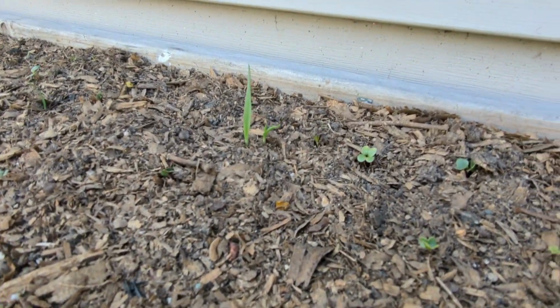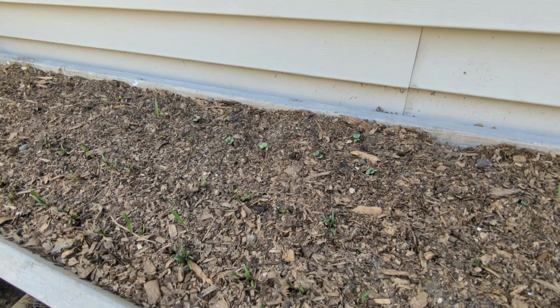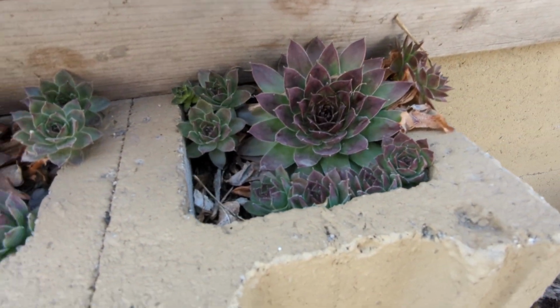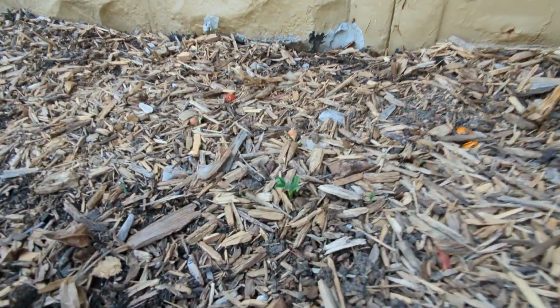I had a couple spinach just kind of migrate rows, but for the most part, it looks like the spinach is in the front and the radishes are in the back. So that's fantastic. These are exploding down here. Oh, they're so pretty. And then on this bed over here, this is the same thing. I've got more peas coming.